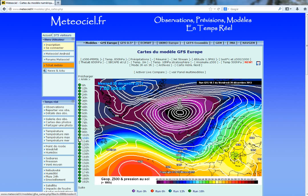Okay, the low is finally beginning to fill. Not by much, though. 935 millibars. Still hanging around up there between Scotland and Iceland. And still strong blast of southwesterly winds occurring for Northern Ireland and northern parts of Scotland. So that's at 7 a.m. Christmas Day morning.